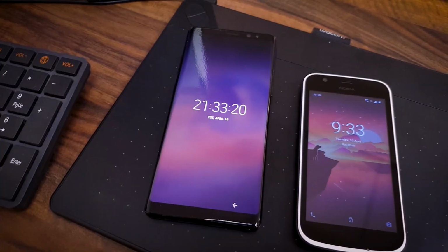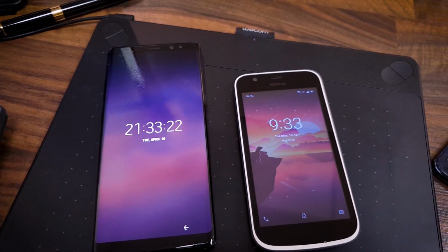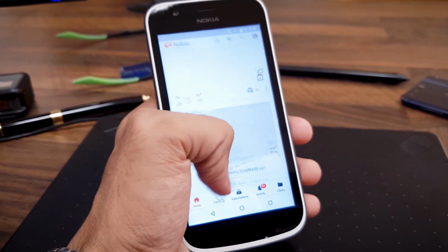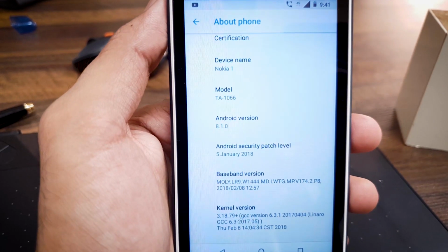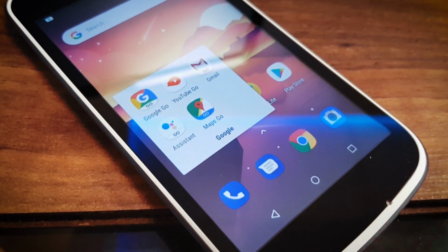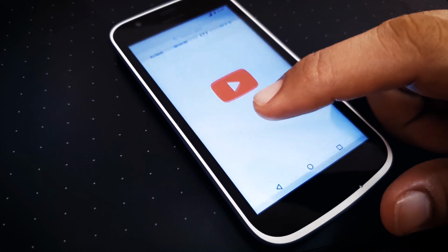Alright guys, so after I set it up, I have used this phone for a while, and let me give you my first quick impressions of this phone. Being accustomed to the speed of flagships, the Nokia One does feel significantly slower to me. There's noticeable lag in the UI even though this is almost vanilla Android, Android Go 8.1 Oreo. With Android Go, you get to use the Go or Lite variants of apps, and these seem to run fine on the Nokia One.